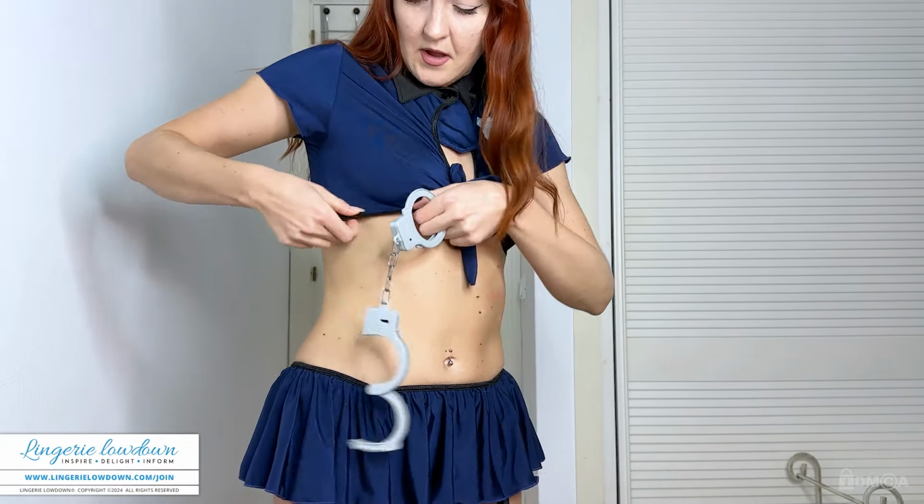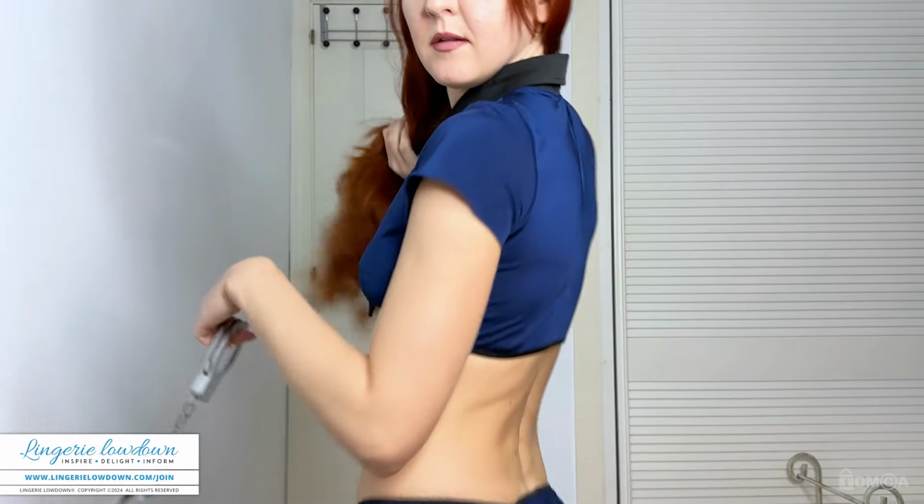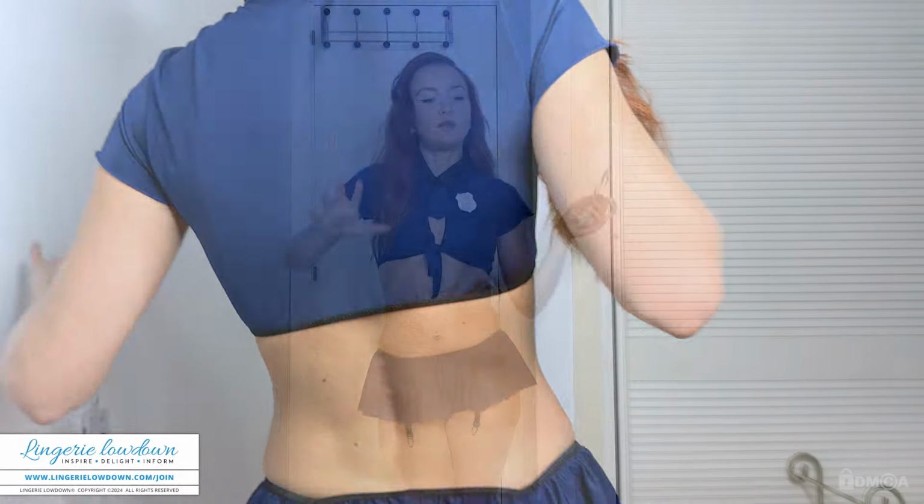I'm glad that they have it finished like this down here because it holds the breasts pretty much. This is the back, just a simple back. And yeah, I like that.